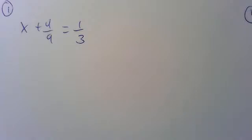Anyway, this is pre-algebra. So we're doing some problems. I got 9 of them to do. So the first one, x plus 4/9 is equal to 1/3. Now the difference with these problems today is we have an equal sign. So if they don't have equal signs, they're called expressions. If we do have equal signs, we call them equations.